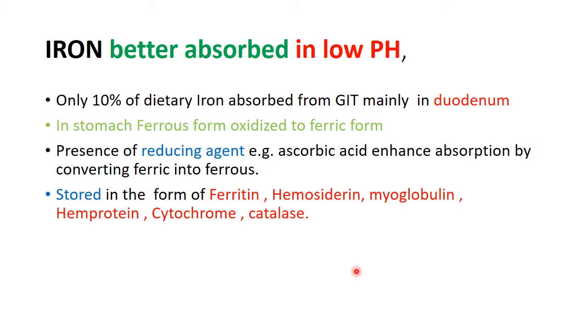Iron is better absorbed when there is a low pH. So 10% of the dietary or oral iron is mainly absorbed in the duodenum, and in the stomach the ferrous form is oxidized to the ferric form. So whenever there is a reducing agent like ascorbic acid, it will aid the absorption by converting ferric into ferrous. So we prescribe iron with vitamin C.